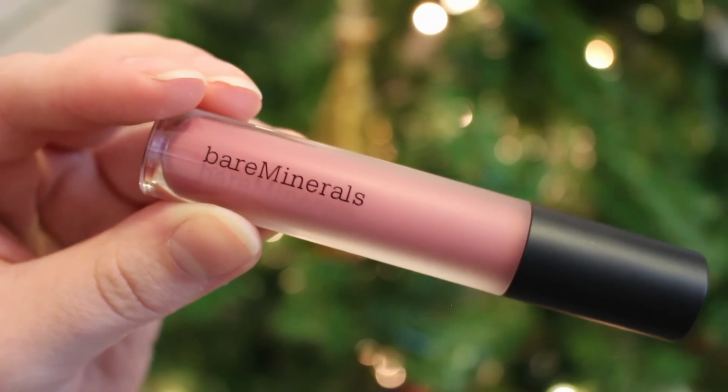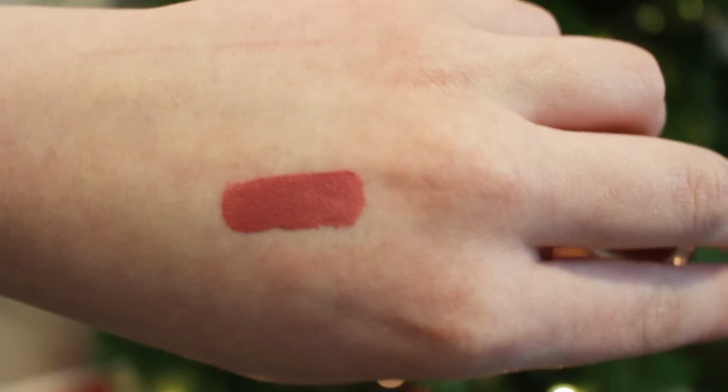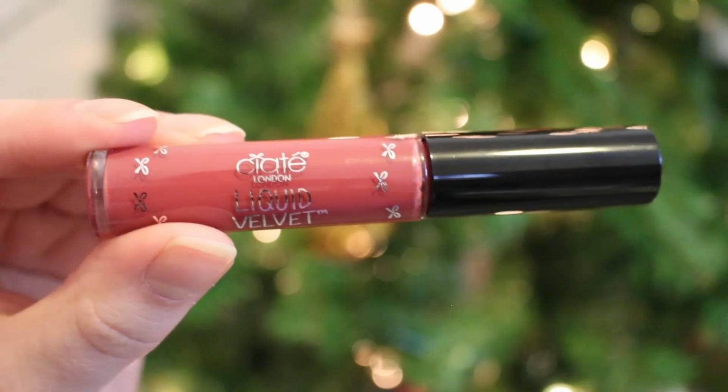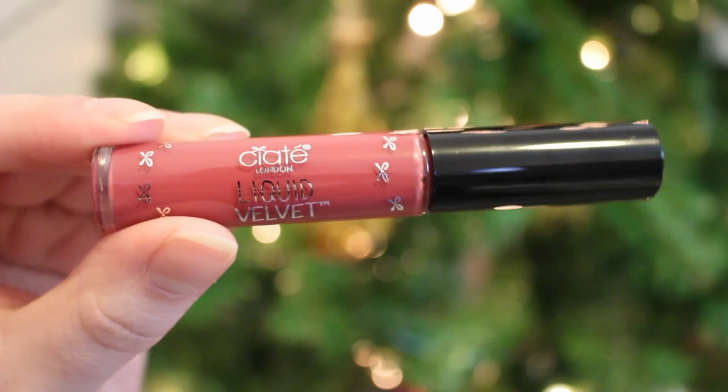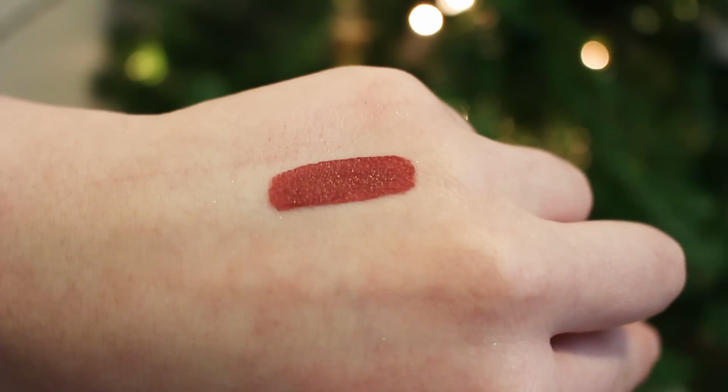And then I also got the shade Juju. This one is slightly more of a mauve shade. There is Juju there. This is the Ciate London Liquid Velvet Moisturizing Matte Liquid Lipstick. And this one is not nearly as comfortable or as moisturizing as the Bare Minerals one, but it is quite good. And I got the shade Pin Up.